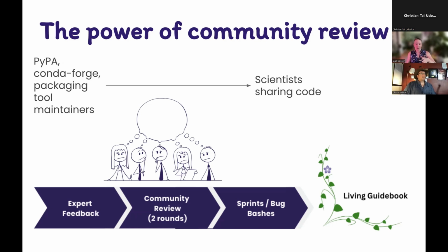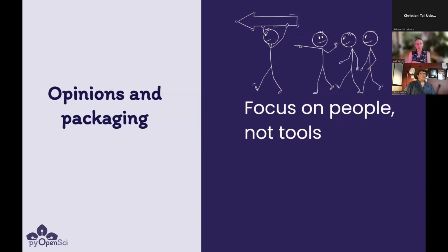And the idea of the guidebook is that it's a living guidebook that we're going to maintain and keep up to date over time. One of the really important pieces of all of this is this focus on, rather than getting too much into the weeds of the nitty-gritty details of packaging, people and what people need to be able to actually share their code. Like, what does a scientist need to be able to share their code? And they don't necessarily need to become a packaging expert to do that.